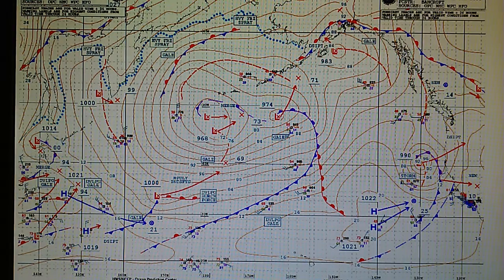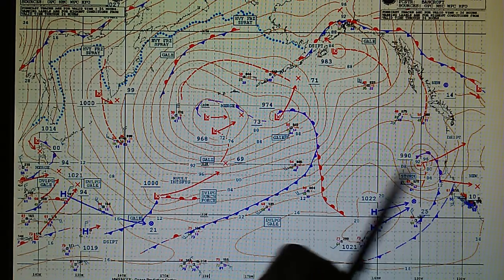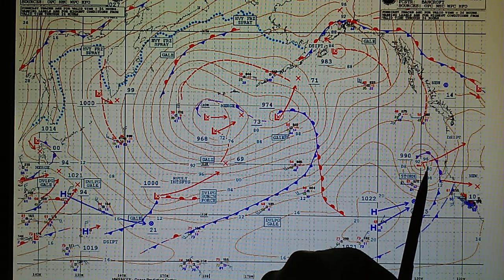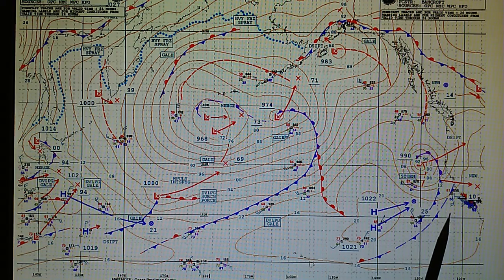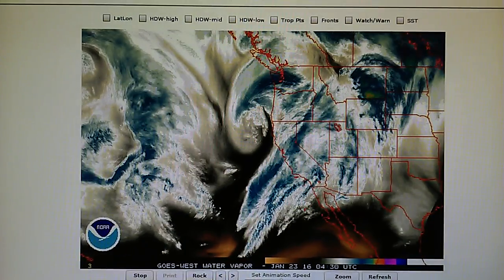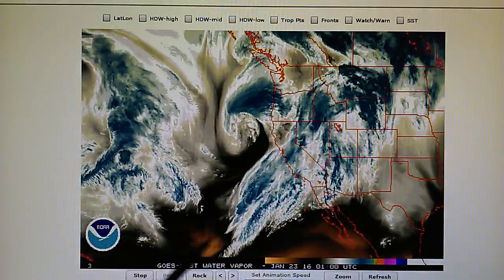Okay, next is the surface analysis map, and this is that storm moving right towards the west coast, 990 millibar. Little trough shown right here, and we have a couple of areas of high pressure shown here, 1,022 millibar, and this is following that on the back side of that cold front. If we go back to the big map once again, or the western U.S. map, we can see that right here. This is that high pressure they're probably talking about right in all through here.